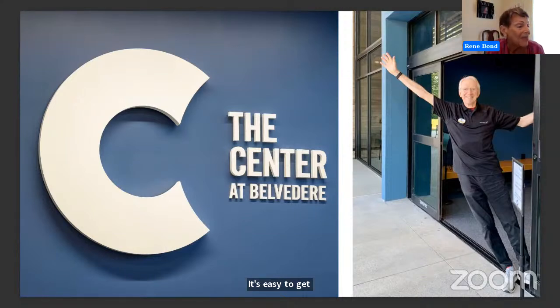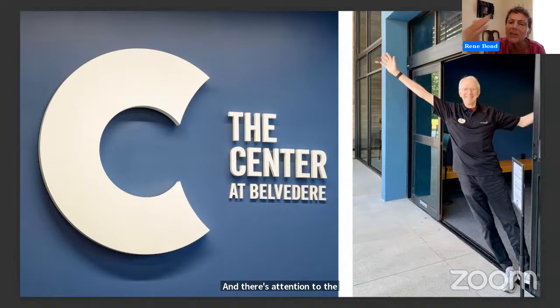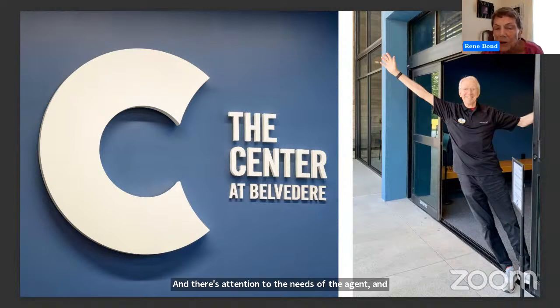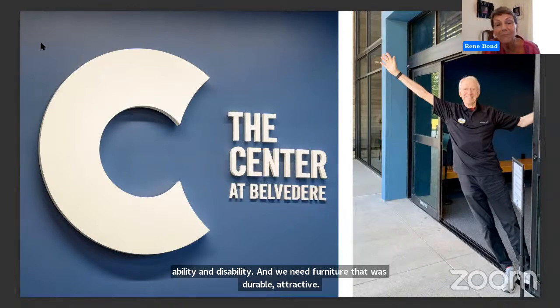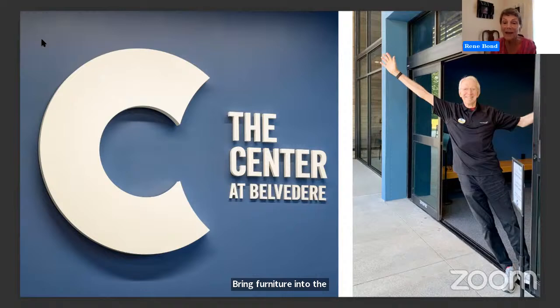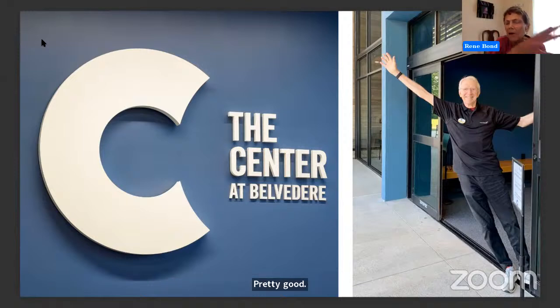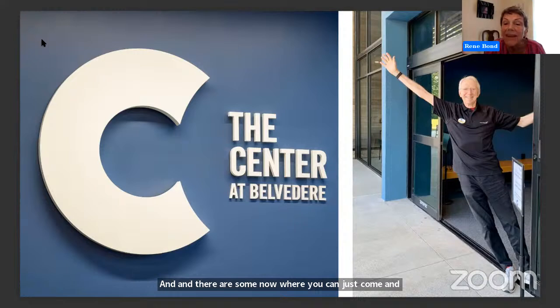You can't get lost. There's attention to the needs of the aging. Tim mentioned the stairs. I work in choosing the furniture. We are all sizes, all shapes, all levels of ability and disability, and we needed furniture that was durable, comfortable, attractive. And so what we did was have furniture makers bring furniture into the building, and we'd invite our members to go and sit in the different chairs, and that's how we selected the furniture. Pretty good. There are informal conversation groups, where you can just come and chat with other people who want to chat. I think overall it's a feel-good place.